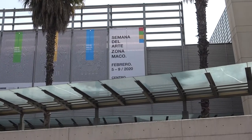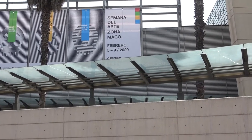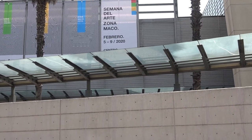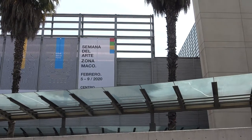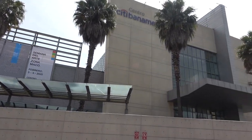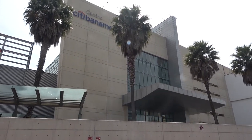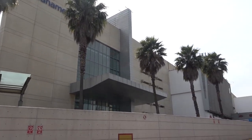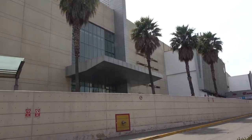So today we're going to Feria del Arte. We don't really know what that is, but there was a limited run, so we don't want to miss it. And here we are. It's about Latin American art. Feria del Arte Latinoamericano, here at some Citibanamex facility. We don't even know what this facility is. It's like a convention center, I believe. Yep. So, in we go.